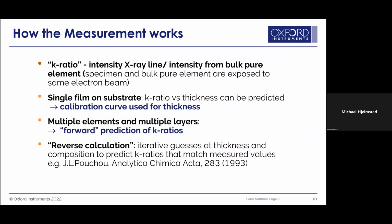So how the measurement works, and this is where I've got to bring in some terminology and make sure everybody's understanding what we're talking about here. In the earlier session, I showed the ultimate equation for composition calculation, and it started with the relationship of the X-ray intensity of your unknown versus some kind of standard. And that ratio is something we call K ratio. And K ratio is basically at the heart of LayerProbe here.